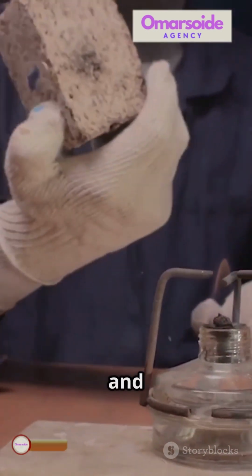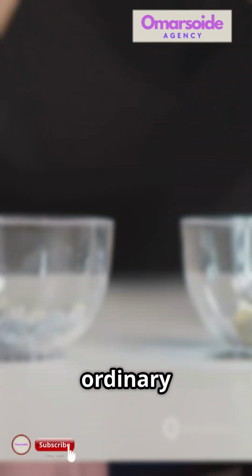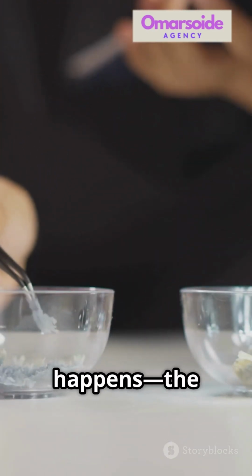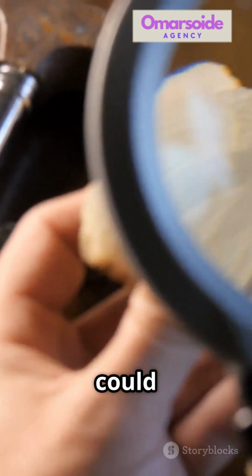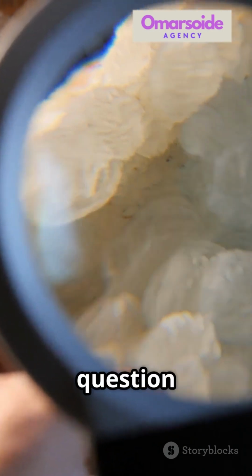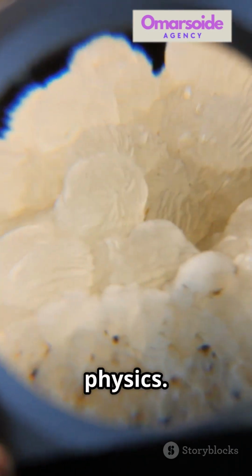Imagine walking into a lab and seeing a scientist holding what looks like an ordinary rock. But then, with a wave of a magnet, something extraordinary happens. The rock actually gets colder. Not just a little, but enough that you could measure the temperature drop with scientific instruments. It's the kind of moment that makes you question everything you thought you knew about the laws of physics.